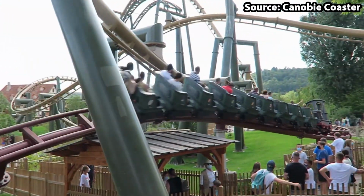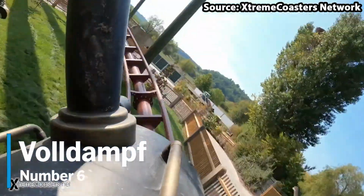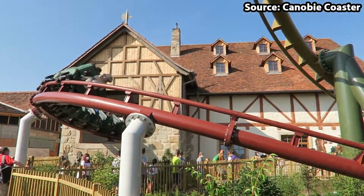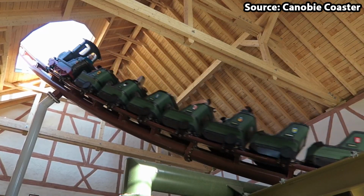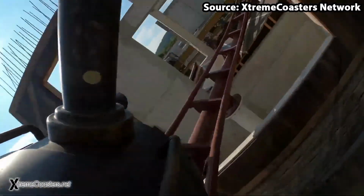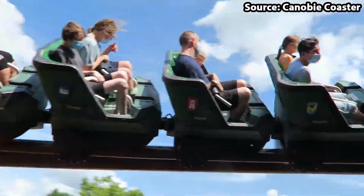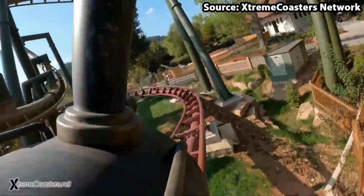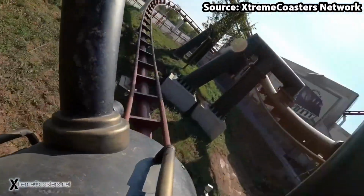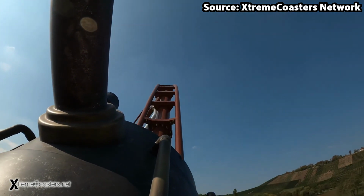As for our number 6 position, we have Volldampf, and themed towards a steam train journey. Just looking at this ride is awesome, with its creatively designed 19th century train racing around lots of theming, and on ride does not disappoint either, with you completing many steep drops, airtime hills, bank turns and slopes at a speed of 37 miles per hour, not only forwards but then backwards too.